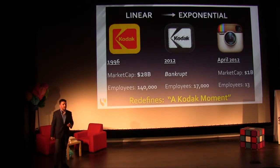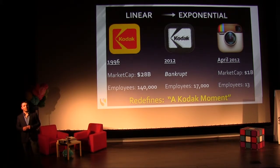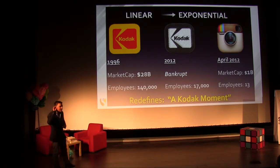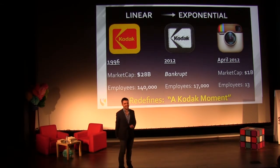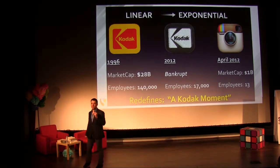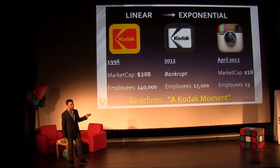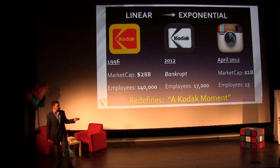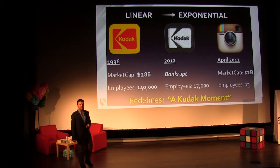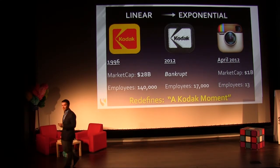So that said, here's another example, Kodak. Do you know what Kodak invented in the 80s? Can someone guess? Digital photography. Kodak is the company who invented digital photography. And they went bust in 2012. They were bankrupt. 140,000 people had no jobs. At the same time, those guys were acquired by a small company called Facebook. $1 billion, 13 employees. Think about it.